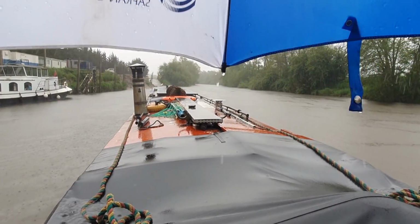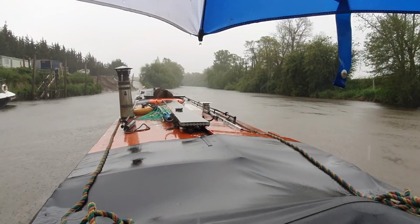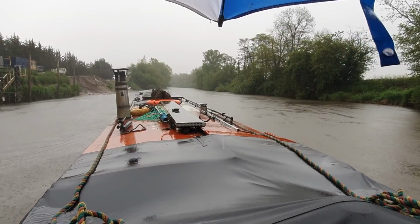And the dog's gone inside. He's like, sod this, I ain't staying out here. And the temperature has just dropped. My hands are raw. We'll get down the partings now.